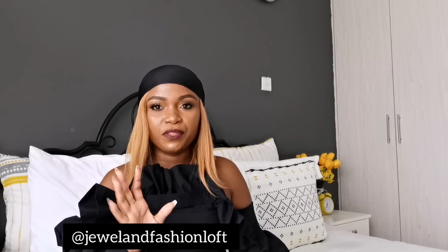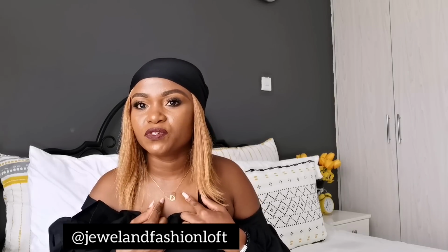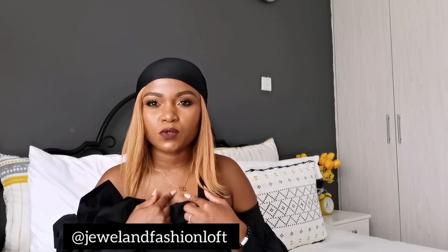But before I do, let me unbox this lovely package that I got from Jewel and Fashion Loft. They deal with jewelry. Remember this neck piece that most of you really loved? It's a love art intertwined. I got it from them, and because you people went and supported us so much, she sent me this as a thank you gift. So yeah, let me show you what's inside here.